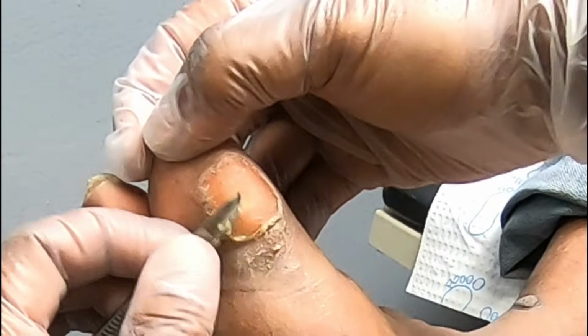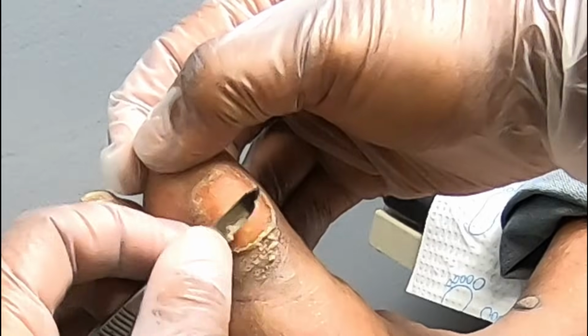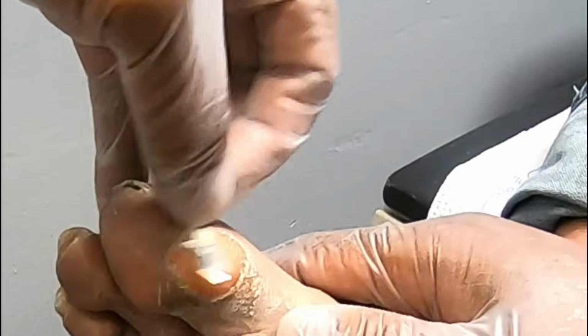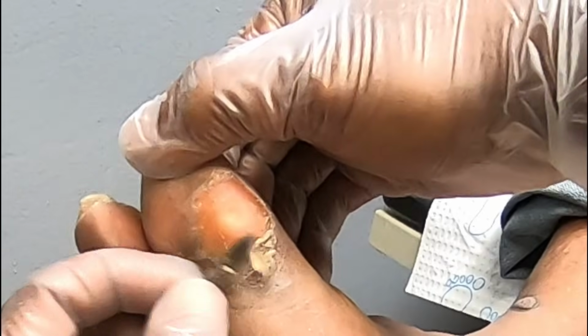What happens underneath this is that it's such a hard and sensitive area, it causes inflammation around the bony area right underneath the core. That's where the pain comes from. This little inflammation around the bony area is called bursitis.